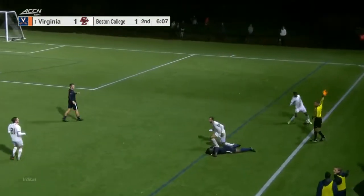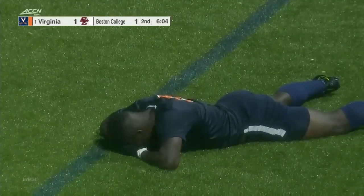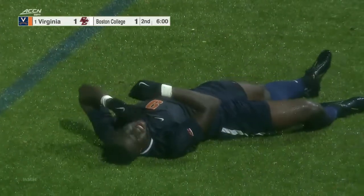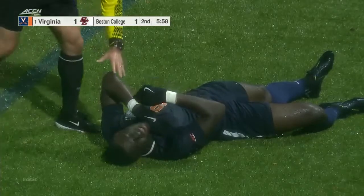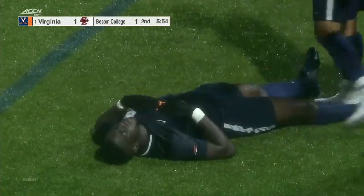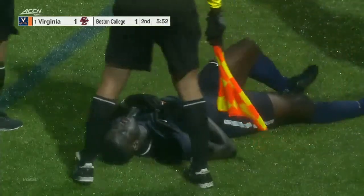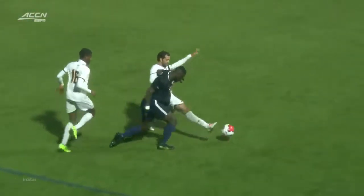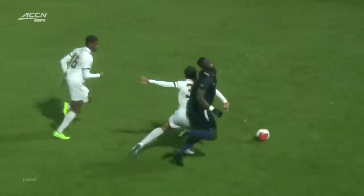DK trying to push his way through, and David Longo is tagged for a foul. DK remains down on the pitch. Free kick Virginia from a very good spot. I don't know if there's much question about this one. So much body being used by the smaller Longo. David Longo, 5'11" versus DK, 6'2". Almost like he's boxing him out. And Longo just drags him down there.